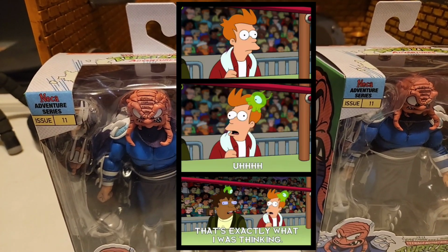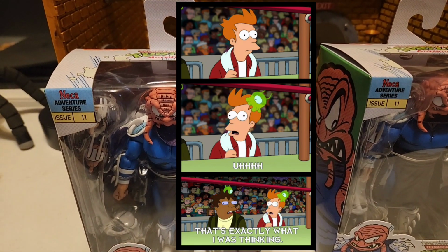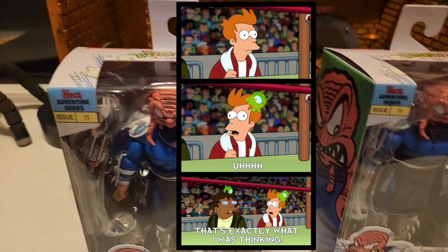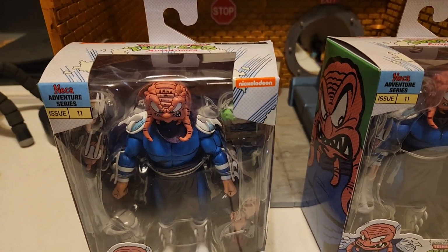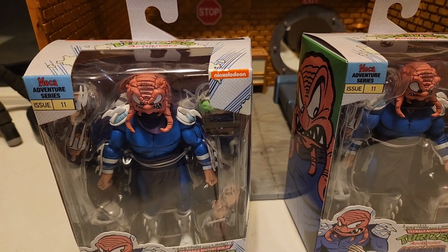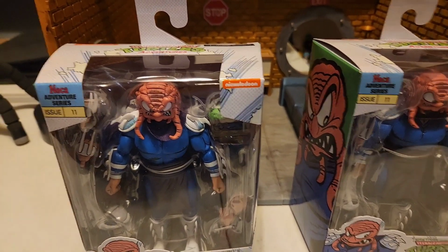I would look at it sort of like, if you're a fan of Futurama, the brain slugs, they get on their head and they kind of control them. Same idea here, but just with the Utrom, the Krang brain, whatever you want to call him. And then we see that it's only two issues, and then Shredder gets his body back.